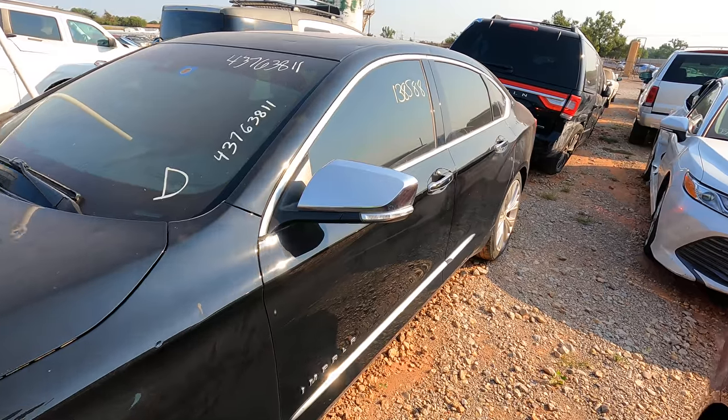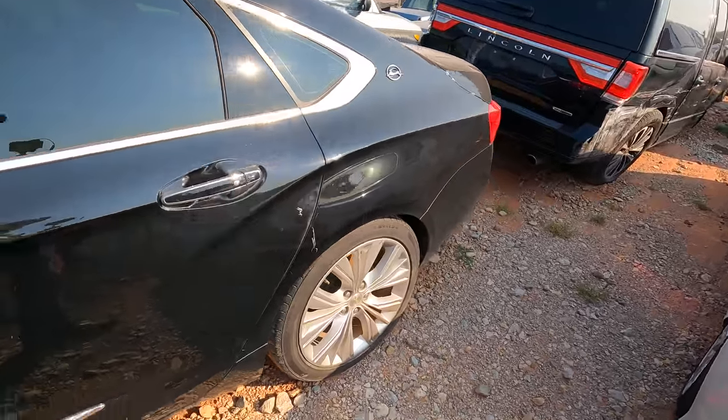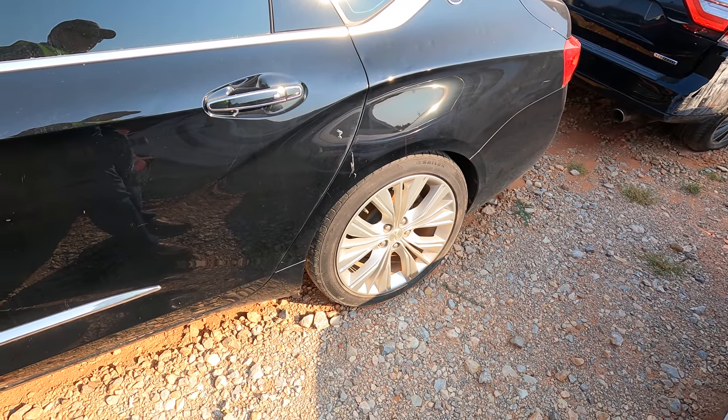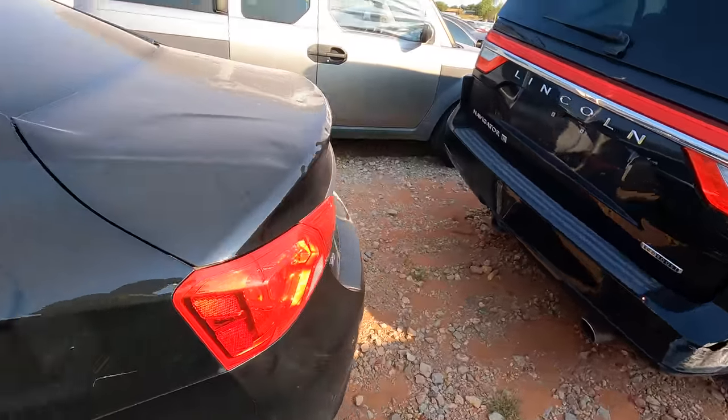138,000 miles. The tires are iMove tires, and this one says Sailun. Yeah, I don't know. The hail damage is extreme on this.